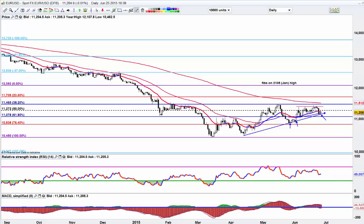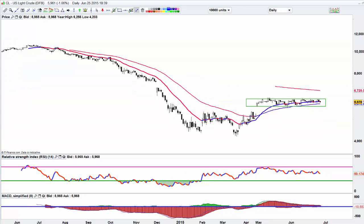Let's have a quick look at gold and oil. Oil, I did trade this today and got a very small stop out. I just wasn't risking much money in it. Again, wedge potentially, box more likely.